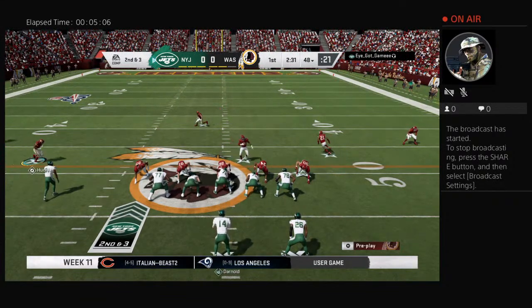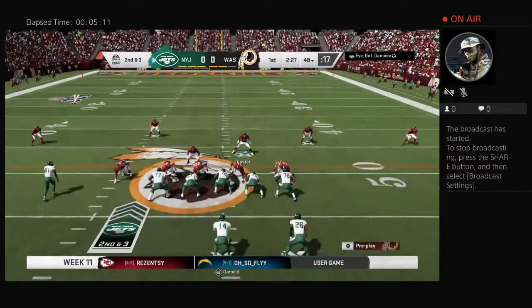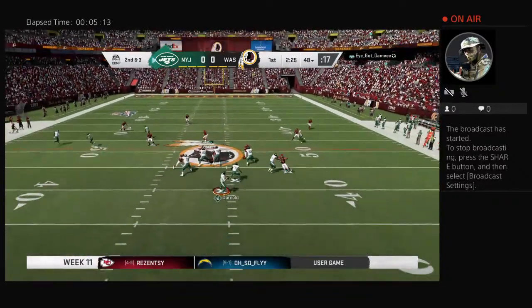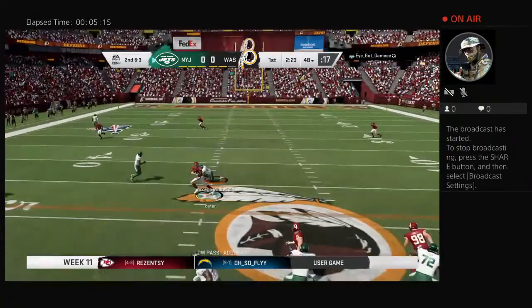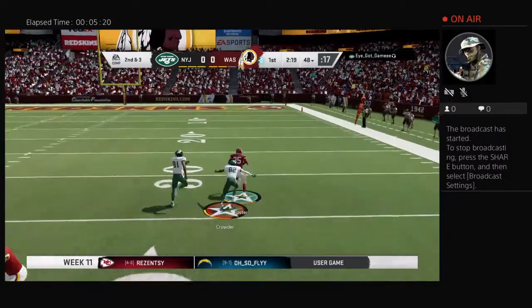2nd and 3. Check 13. Now, lady, you go tight. That's it. That's it. Again, Darnold. And he fires one that's intercepted. Reuben Foster picks it.